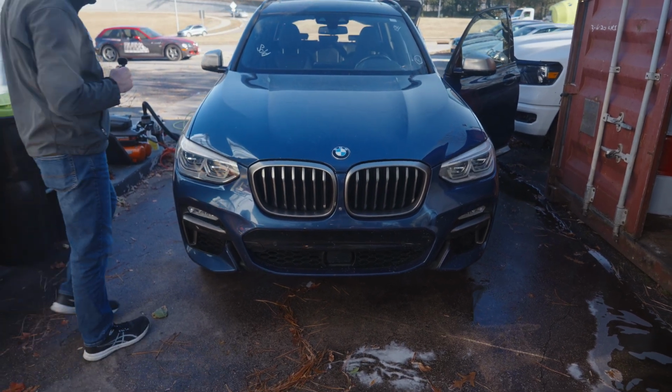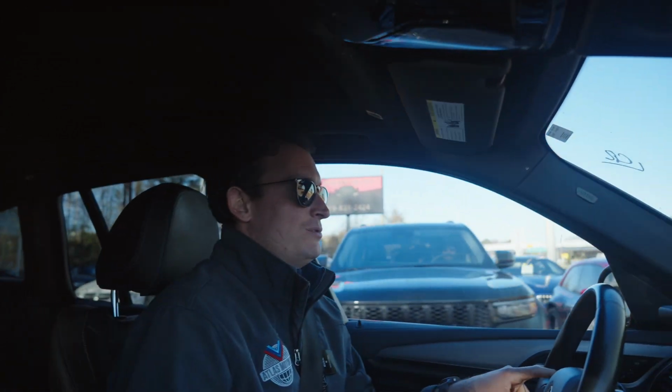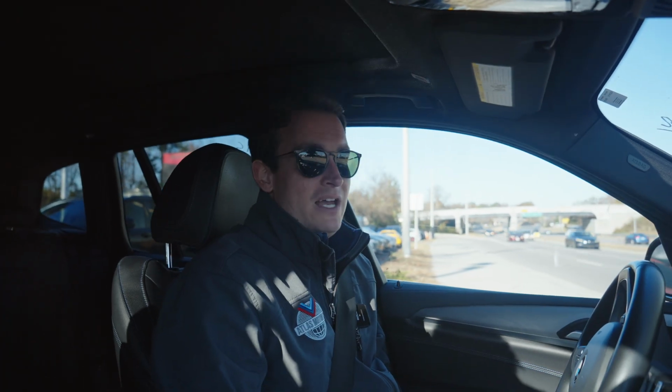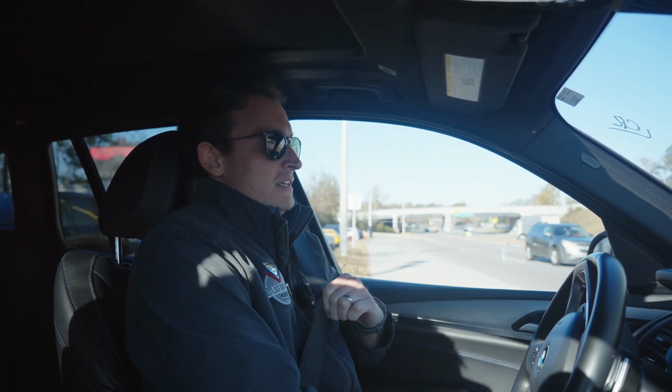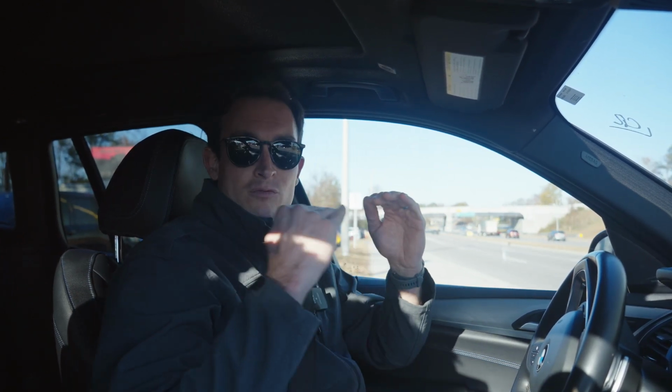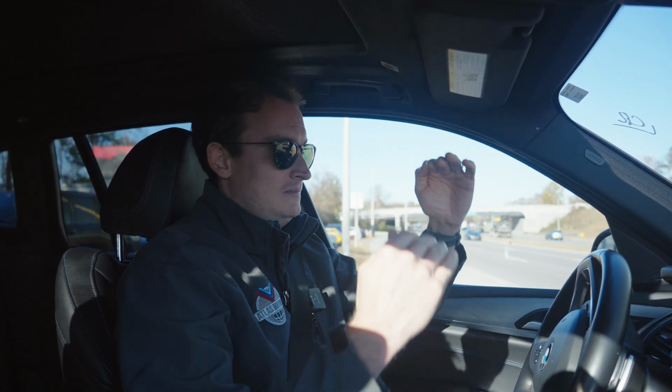This is gonna be pretty. All right, so welcome, 2018 X3. I'm gonna call it the X3 M Lite. I don't like that BMW is putting an M badge in front of everything. I feel like you should have the performance level, and then you should have your M. I agree. In between, call it an IS.